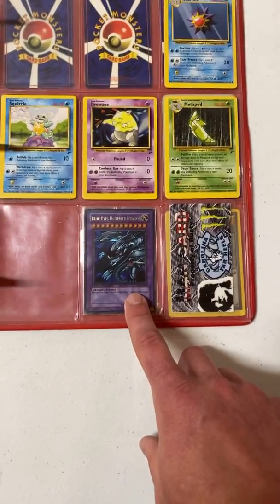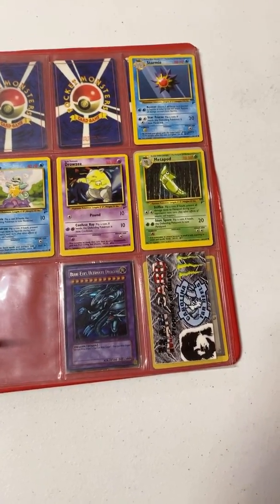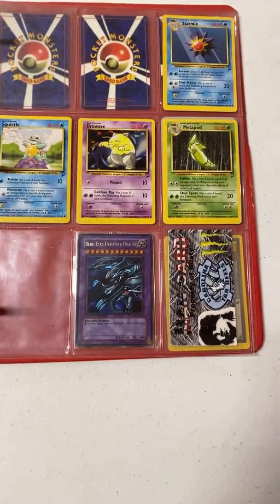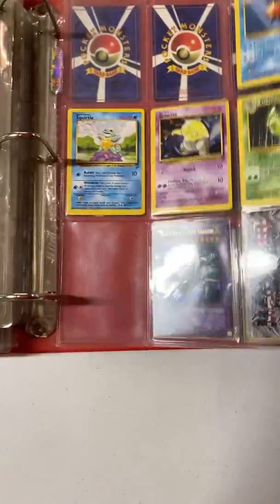He had a few promos. And then last here we've got a Blue Eyes Ultimate Dragon. I remember buying these even when I was at work in Greensboro back in 2012 or 2013, maybe even a little bit earlier, and I would go to Walmart and pick up those blisters that had these. So it was always really cool.